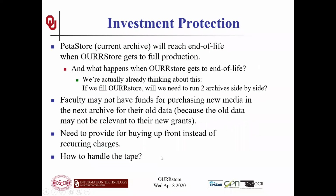Okay. How do you protect your investment? As a faculty member, as a researcher, if you spend money on storage, you want to have it for as long as humanly possible. Well, our original plan was we would keep your old media in the new system. And I'll talk about that in a little bit. We actually have a new plan that's even better than that, that still does not require the owners of the data to spend more money. I'll talk about that in a minute, okay?